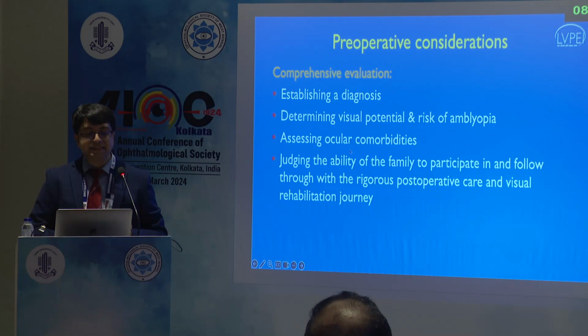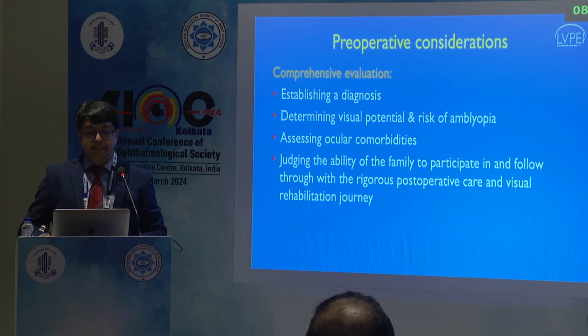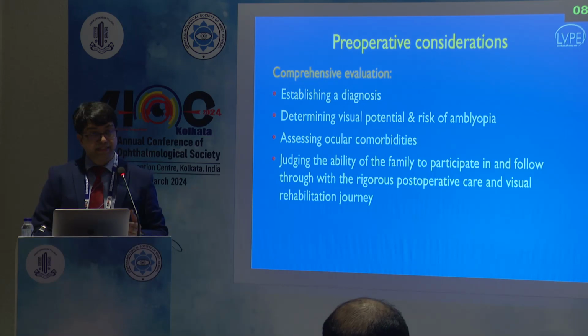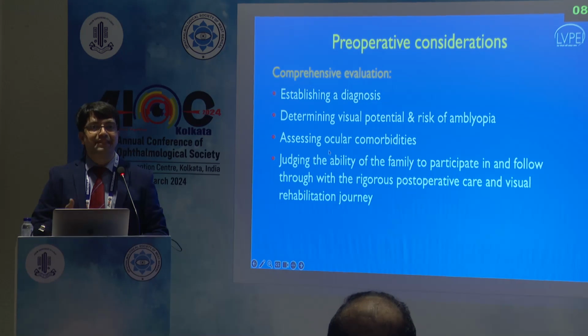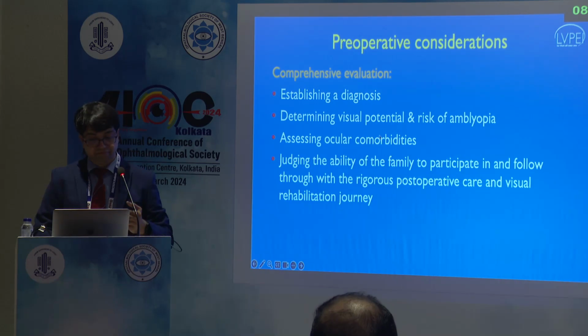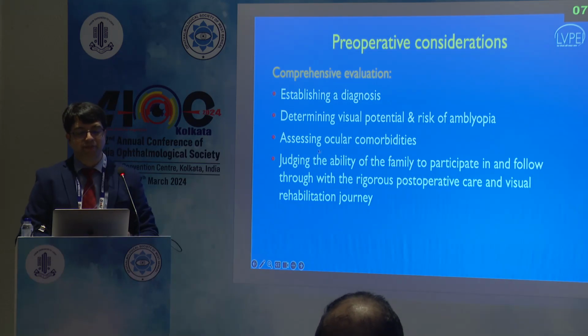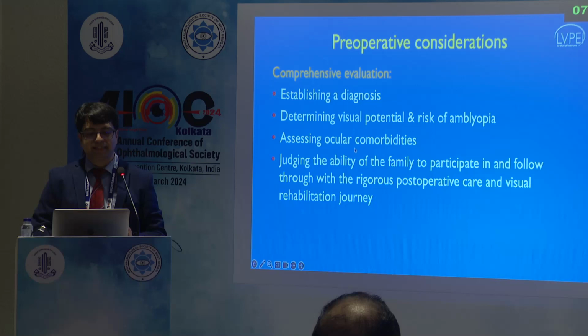And also assessing comorbidities. If they have a concurrent glaucoma, cataract, or any other vitreoretinal abnormality or lens issues, this again directly affects the longevity of the graft. Any subsequent surgery is a big hit on a graft. It may trigger the rejection process or take away whatever minimum number of endothelium is present. So it directly affects the longevity. How long the graft survives is purely based on how clean the eye is.